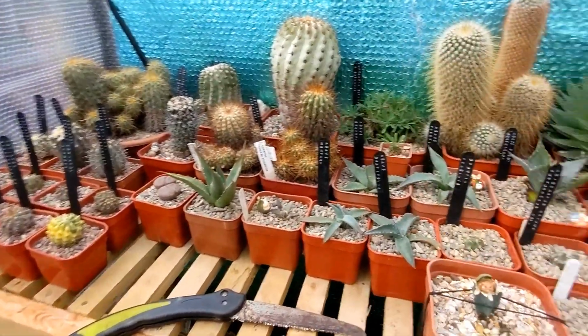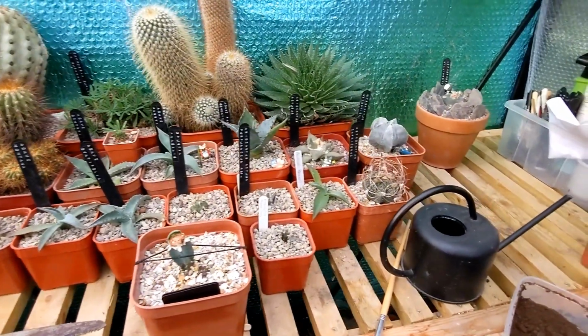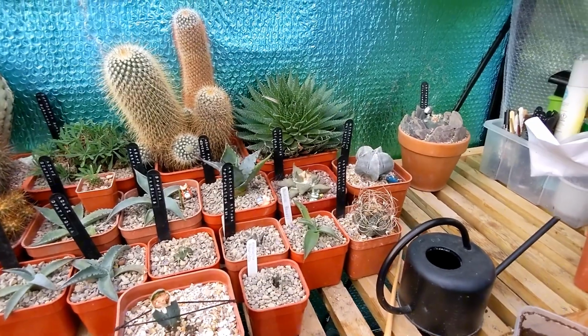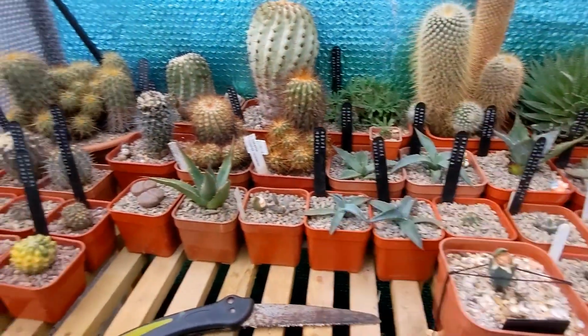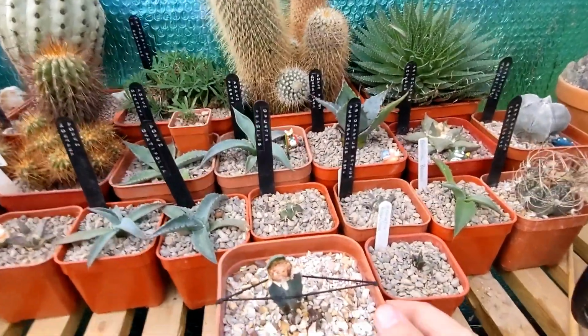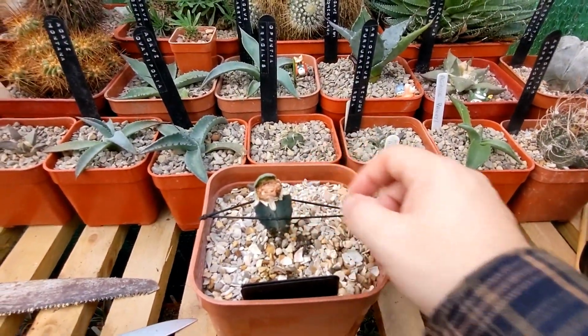And yeah, just a quick overview of these really, because I have done a recent video specifically on my cacti and succulent collection. So if you're interested in any details about this, do check that out. Got a sad looking graft that failed there.